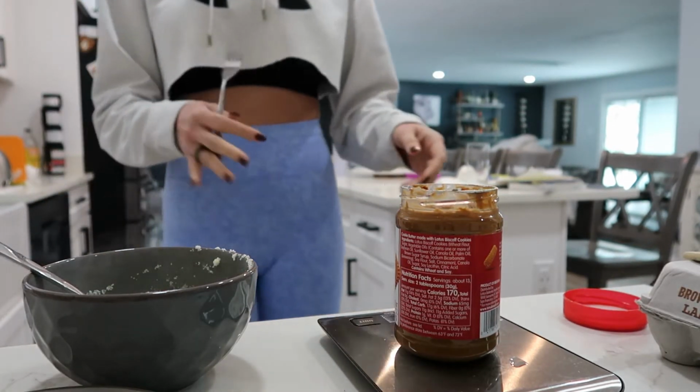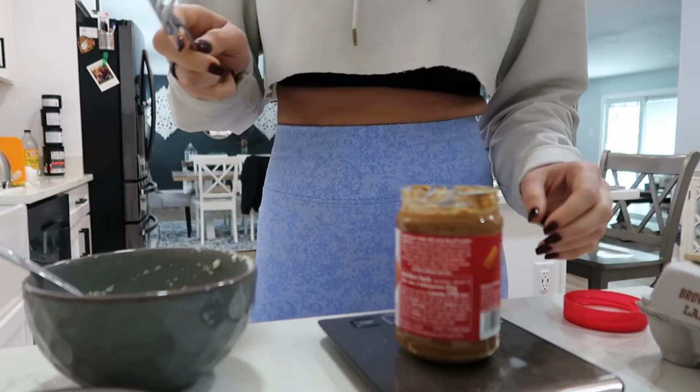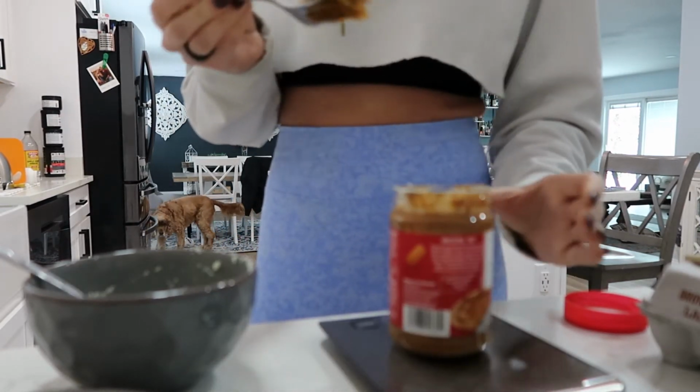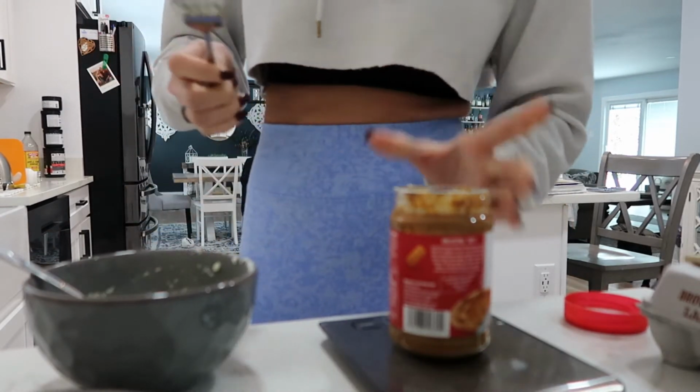And this sounds weird, but I'm gonna use a fork because I don't want to dirty up a bunch of dishes, and I'll use the same fork for my eggs. Okay, 1 tablespoon is 15 grams. Hell yeah, brother. Spot on.